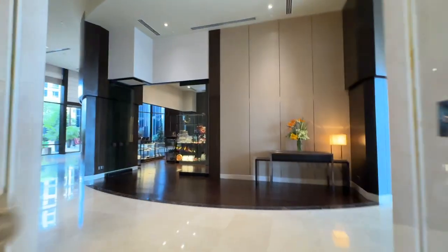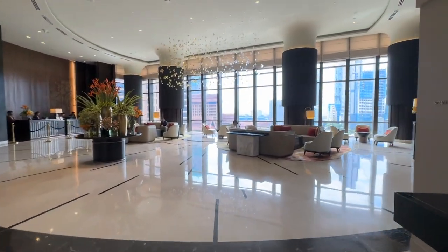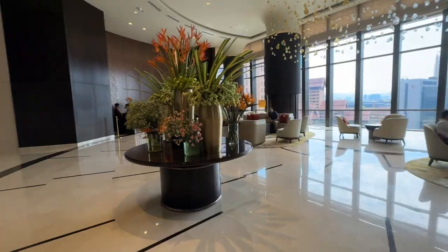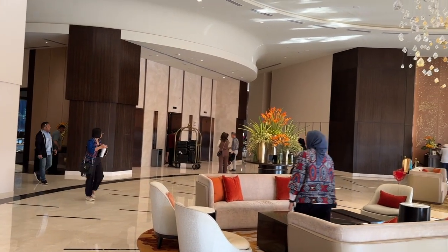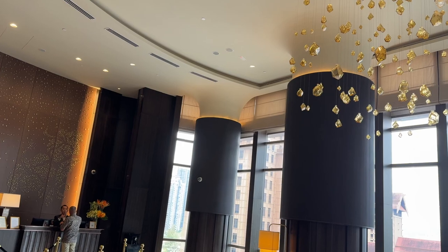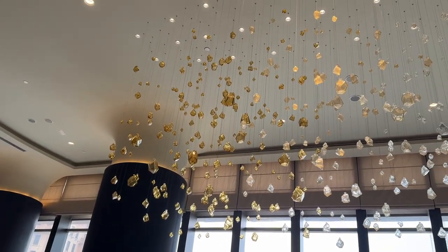Everything looks very grand and spacious at the lobby. High ceiling and full of daylight as the lobby is covered with ceiling to ground glass window. Plenty of couches and chairs at the lobby for guests to rest while waiting to check in or check out. Crystal stones are hung as decorations on the ceiling to make the lobby look grand.